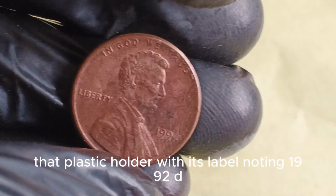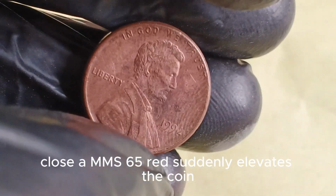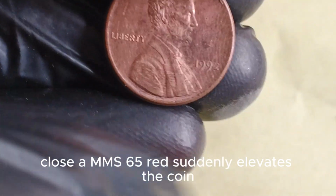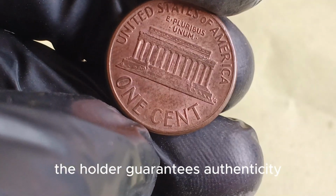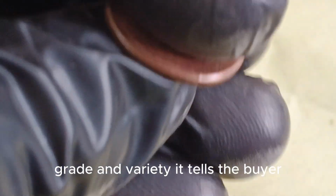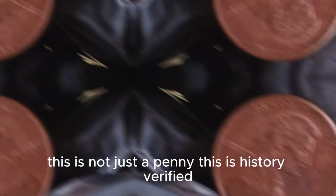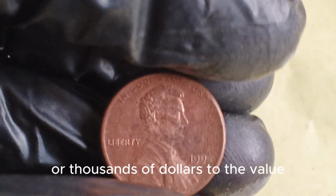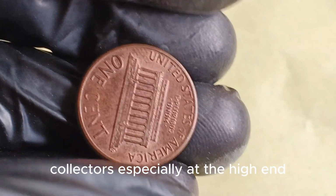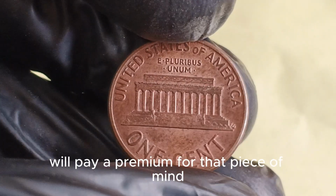That plastic holder, with its label noting 1992 D close AM MS65 red, suddenly elevates the coin. The holder guarantees authenticity, grade, and variety. It tells the buyer, this is not just a penny, this is history, verified. That little label can add hundreds or thousands of dollars to the value because it replaces doubt with certainty. Collectors, especially at the high end, will pay a premium for that peace of mind.